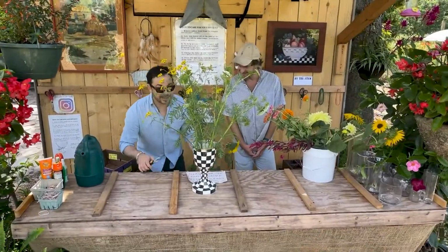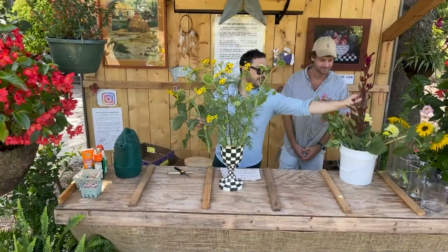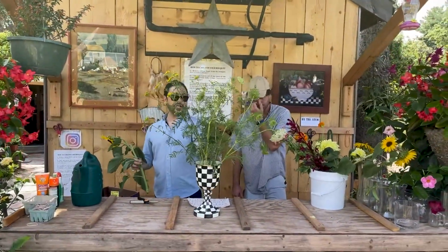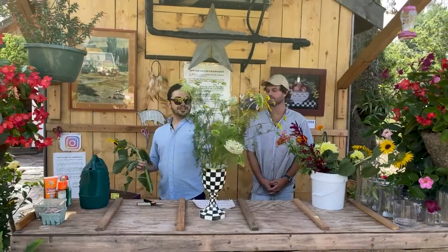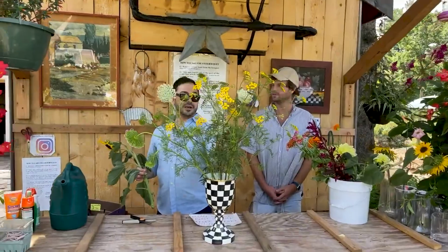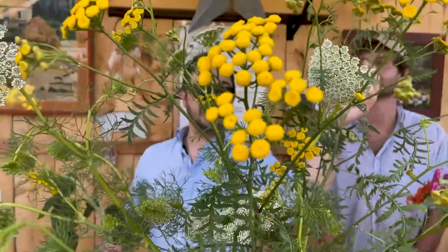So we can keep adding them in, as you can see. But you could stop here, really, and just have that on a sideboard or an entry table. It just celebrates what wildflowers are: something beautiful. They're whimsical.